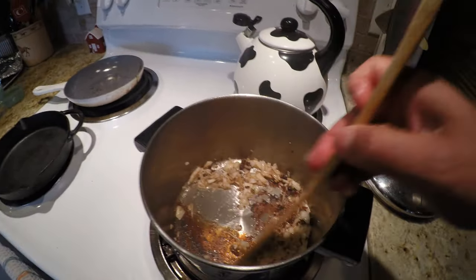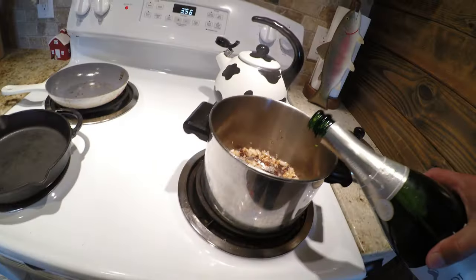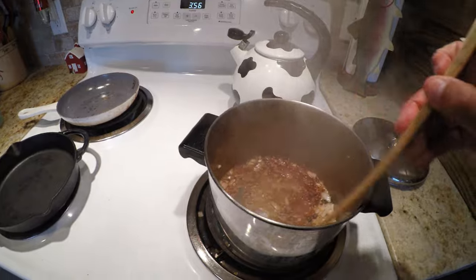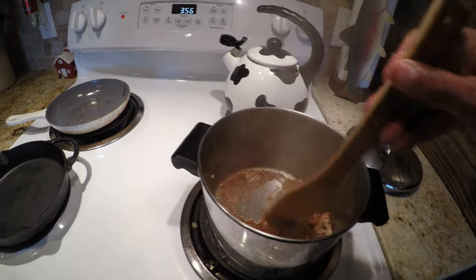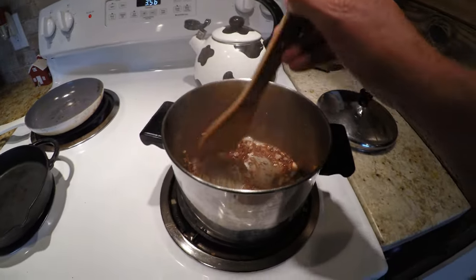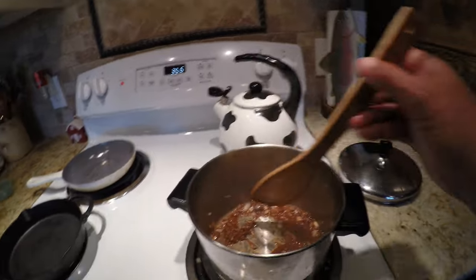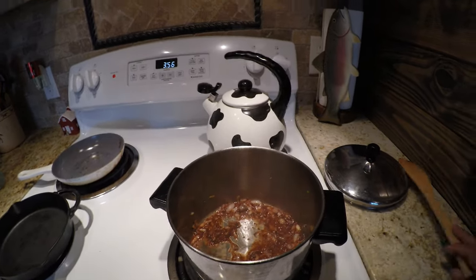And here's a neat trick. Since the pan was a little hot when I threw that in there, we can deglaze that pan with a little bit of champagne. That'll help pull all the little stuck bits off the bottom. It'll clean that pan up a little bit. That worked out pretty good. All right, we're gonna get our spinach in here and get this shut down. Be ready to rock and roll.